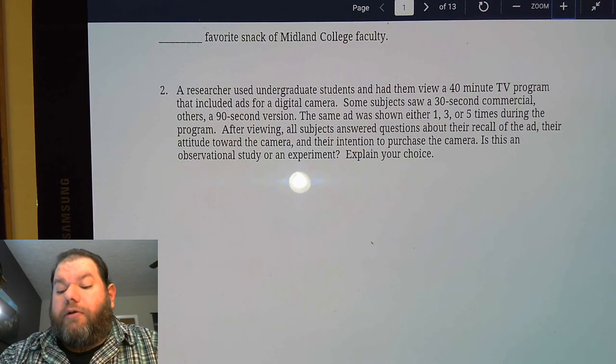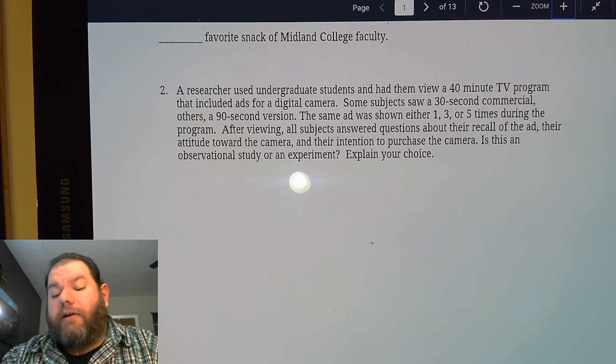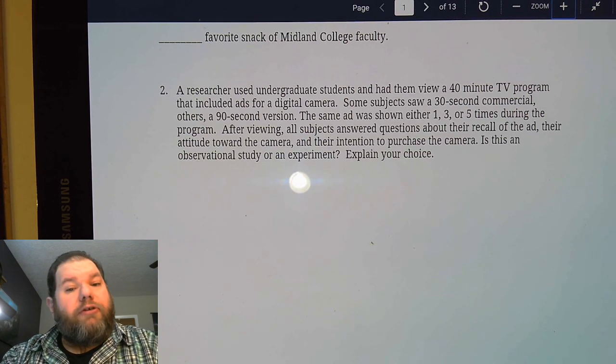A researcher used undergraduate students and had them view a 40-minute TV program and included ads for a digital camera. Some subjects saw a 30-second commercial, others a 90-second version. The same ad was shown either 1, 3, or 5 times during the program. After viewing, all subjects answered questions about their recall of the ad, their attitude towards the camera, and their intention to purchase the camera. Is this an observational study or an experiment? Then we want to explain our choice.